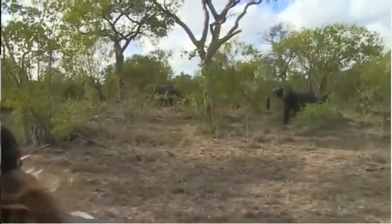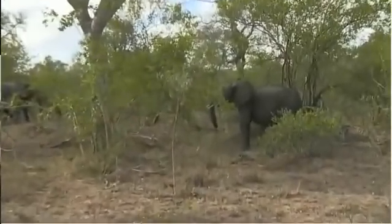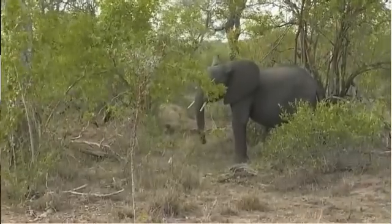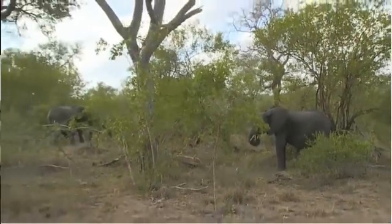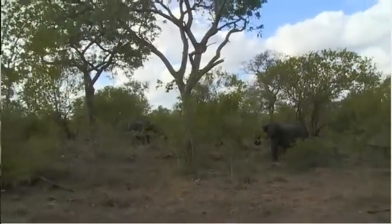As you can see, not 100% relaxed in this wind. As I said, we're not going to push our luck. We'll just stay a little bit further away and watch them calmly go about their business. No need to annoy them or harass them.